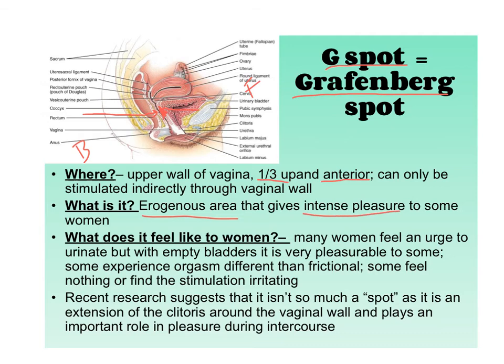Many women feel an urge to urinate, but with empty bladders it is very pleasurable to some, not to all. Some experience orgasms different than frictional. Some feel nothing or find the stimulation irritating. So I guess it's a wide range. Some love it, some find it neutral, and some actually find it irritating. But there it is. It's the G spot located on the anterior wall of the vagina.